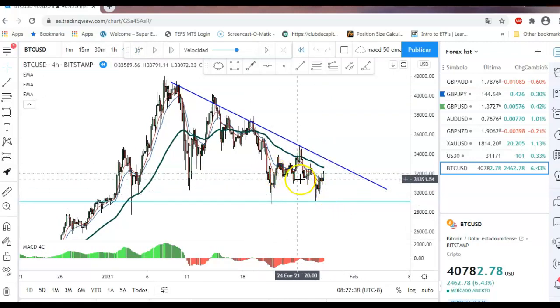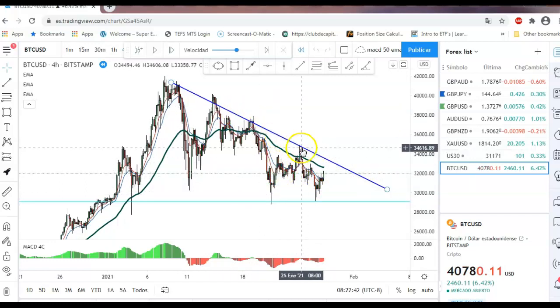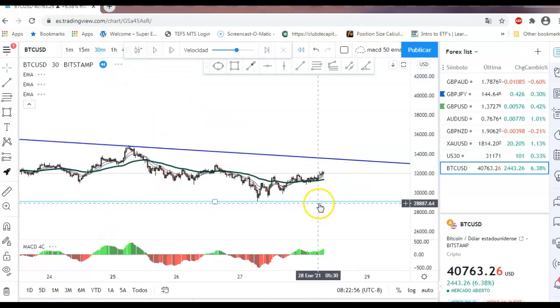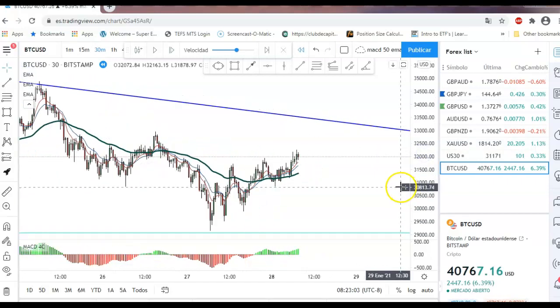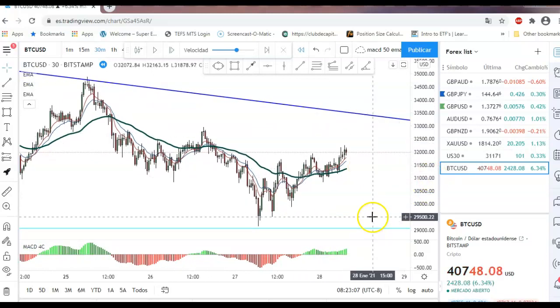Normally what I'm waiting for is for this trend line to break, but I have smaller impulses and corrections right here too, so I can go to a lower time frame. Let's go to 30 minutes. We'll make this bigger so you can really see what I'm talking about. 30 minutes.